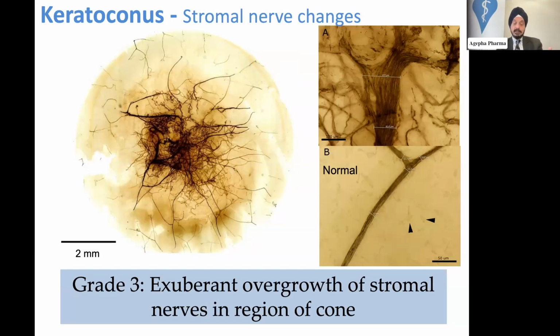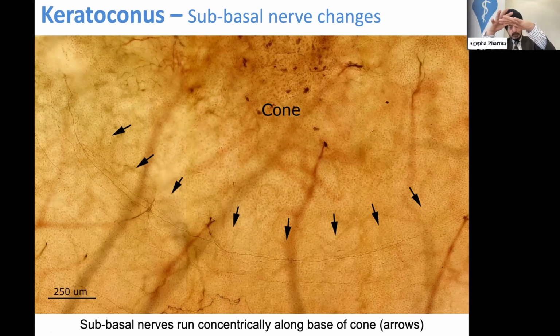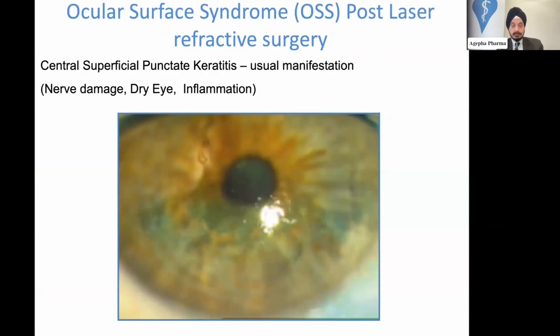And whether the nerves cause the disease or the disease causes the nerve, or it's a vicious cycle, nobody knows yet. Even the subbasal plexus, you can see beautiful circumferential distribution along the base of the cone. You don't see this ever in a normal eye. You will see that interconnecting network. Here you see this circumferential distribution of subbasal nerves. Quite fascinating how the nerves remodel according to the pathology.